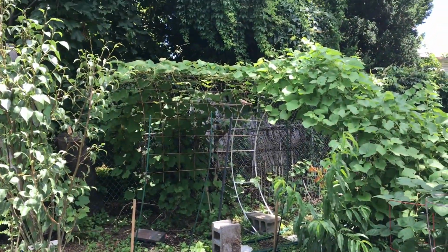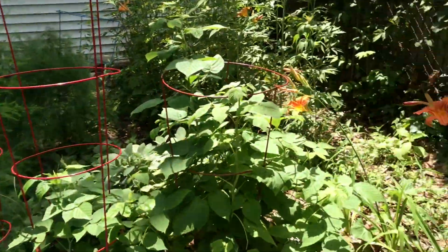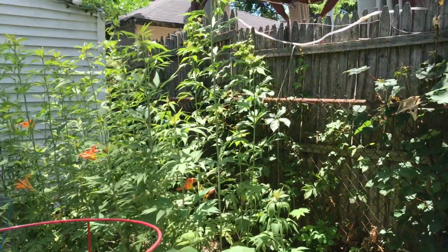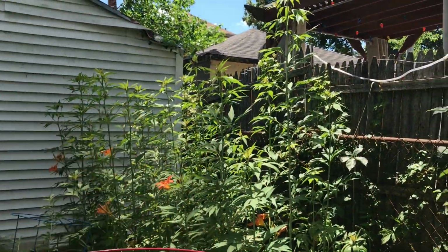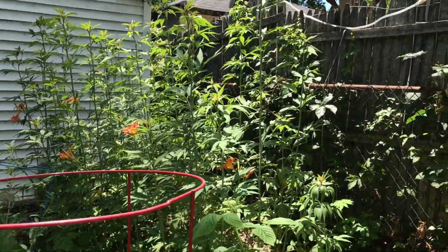Got a birdie visiting the garden. Some more flowers. This is my flower patch. And all of those are gonna bloom soon. I cannot wait. It's gonna look so gorgeous. But I love the little splashes of orange in there right now.